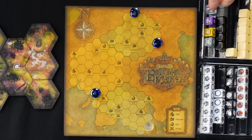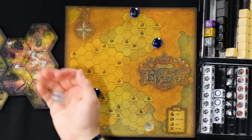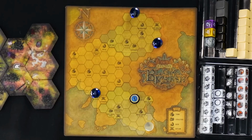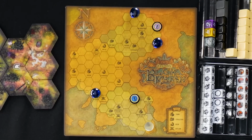So if you would like to roll a d6 here to determine where the first one goes. Let's get it. All right, 4. So it is going to go to the closest ruin, which is right there. So that is where the first one goes. If you want to roll the second one, it's going to go to the furthest outlaw, which, all the way up there. All right. Cultists.